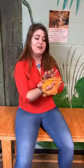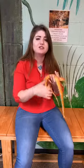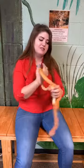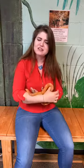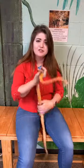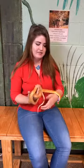So they can be longer than ball pythons despite their bodies and their circumference being much smaller. These guys do lay eggs. They can lay between 10 and 30 eggs at a time, and they usually try to put their eggs in a dying tree trunk or a pile of decaying plant material or vegetation. And they do this because they don't really care for their eggs and wrap up around it or keep it warm like a bird would.